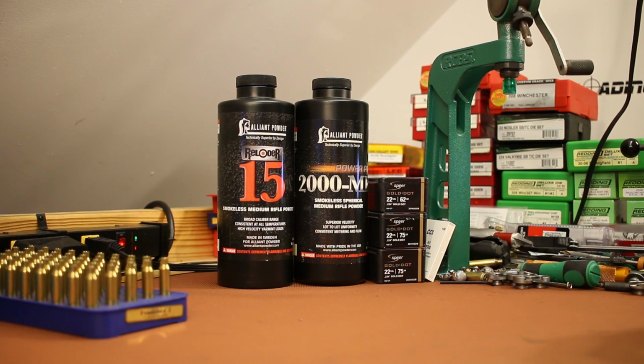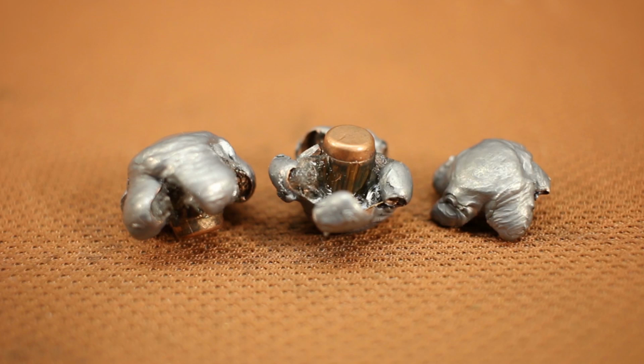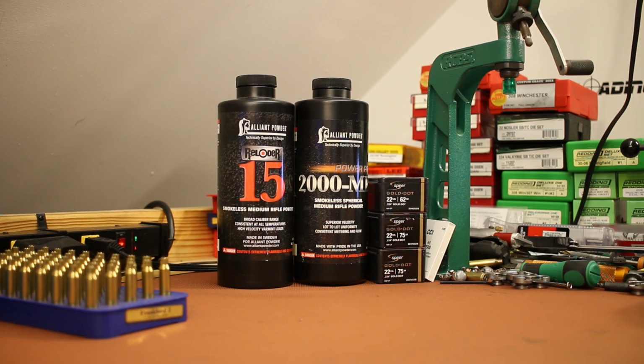Now, it's not just the accuracy that's making me love these bullets so far, it's the way they expand. We've shot quite a few of them into Ballistic Gel, and this is what they come out looking like. Awesome expansion, pretty much 100% weight retention, just really, really impressive performance. So I've got high hopes for today's 75 grain version in 223.